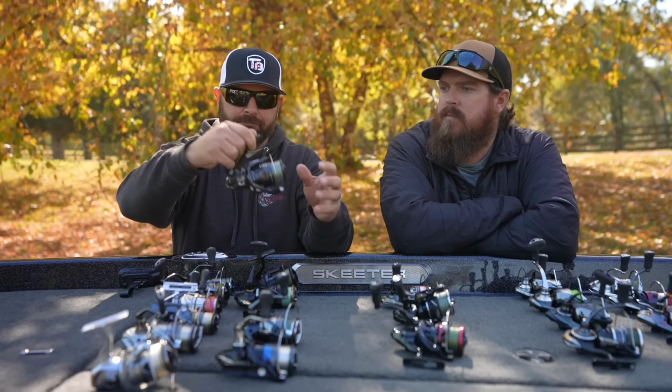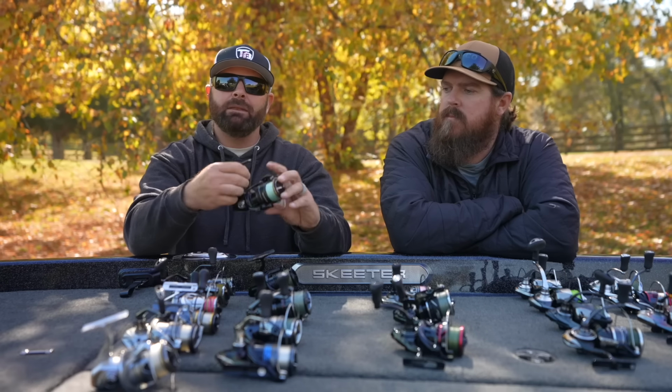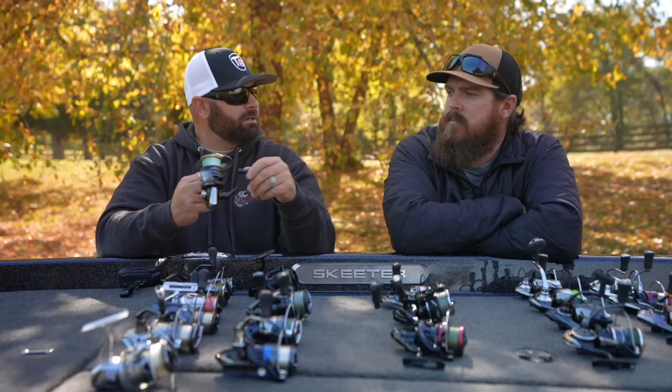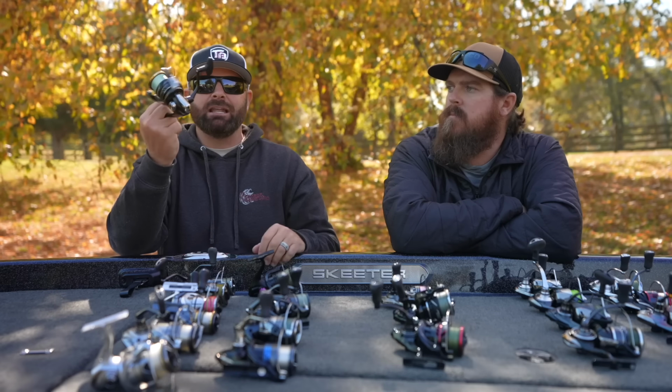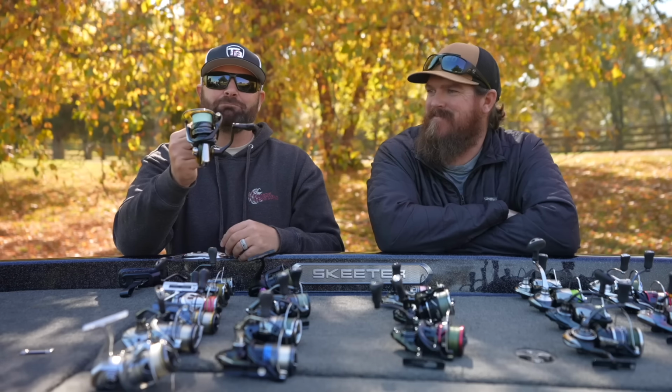So the Vanford. You want to spend a little bit more money, jump up, now you're talking the Sustain. This was revamped, what, last year? I mean, turning the handle, I can feel the difference just in these two. It's nothing. Buttery. It is so smooth.